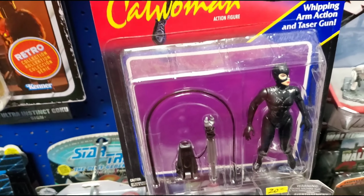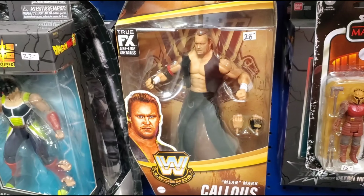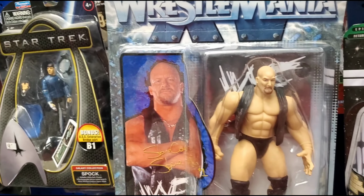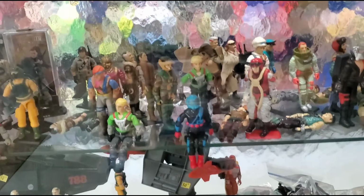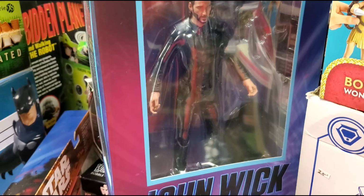Wow, and that's a nice on-card Catwoman from Batman Returns. Ooh, and here's some Micro Machines. This guy looks familiar, but I just can't put a finger on it. And here's a close shot of that Stone Cold. Damn, boy, you got some thick thighs. Yo Joe, here's some G.I. Joe figures, and, of course, a John Wick figure, I guess?